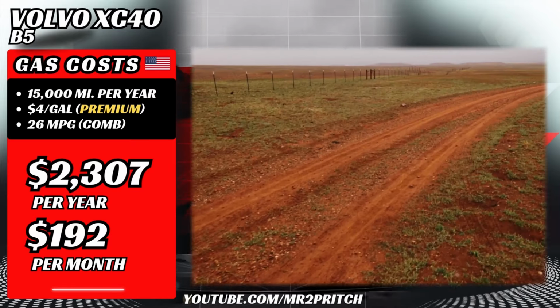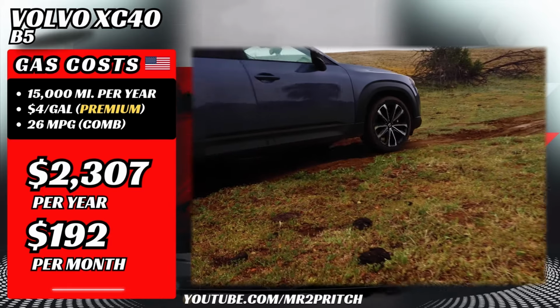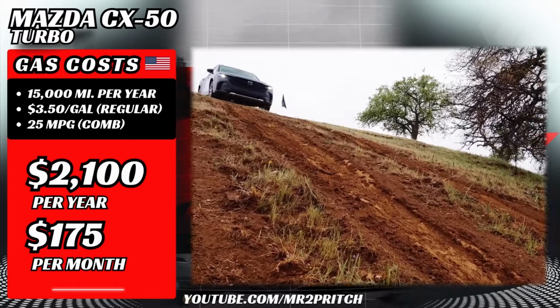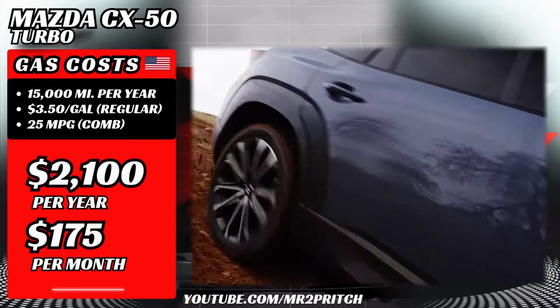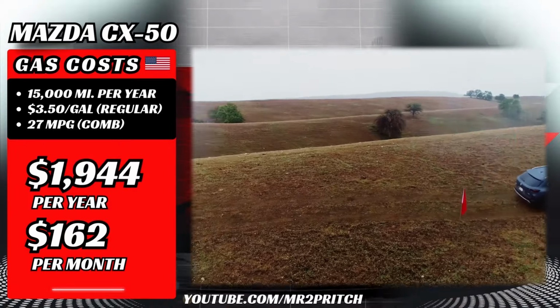That same driver in a Mazda CX-50 turbo is paying $3.50 per gallon for regular and getting 25 miles per gallon combined, so that's a $2,100 per year fuel bill, or $175 a month. And in the Mazda CX-50 non-turbo, with gas at $3.50 American per gallon and 27 miles per gallon combined, expect an annual fuel bill of $1,944, or a little over $160 a month.